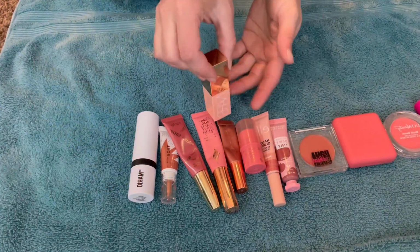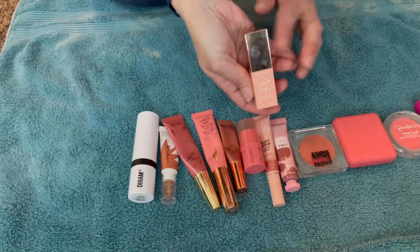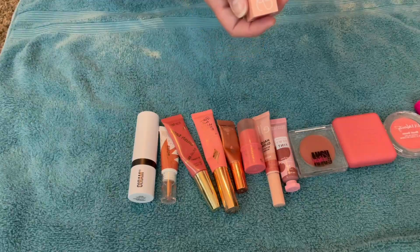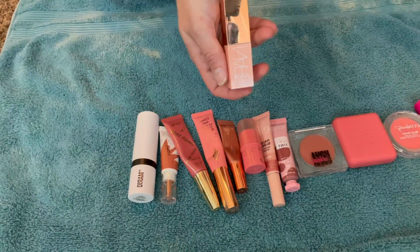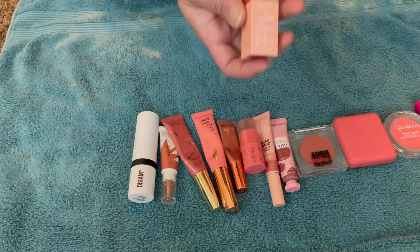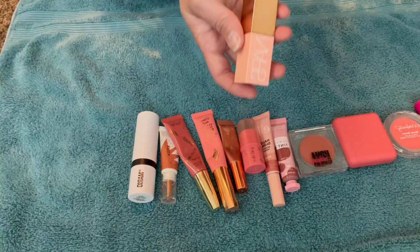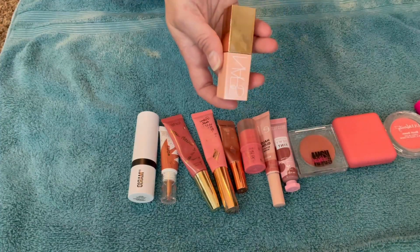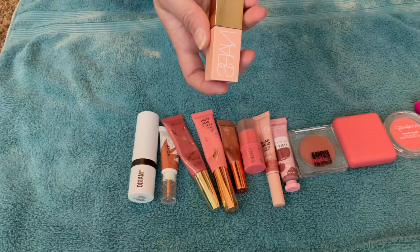The next one is my second favorite blush that I have tried so far in 2023. This is so, so pretty. Now, I'm someone who likes a pigment blush, Jesus Christ, I'll learn to talk. It is late. I've been at work for 8 hours, got home, did my makeup, and now I'm doing this. So I apologize for the slurred words.